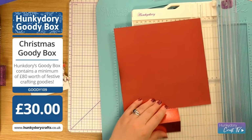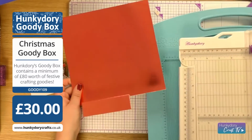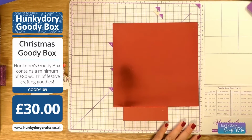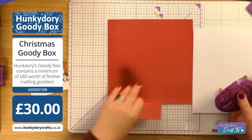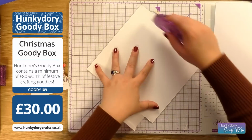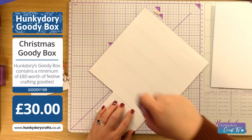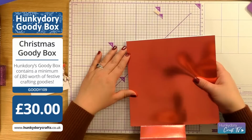But let's go in with this now, and because we've done our mirror this way, it's going to mean that we don't have to cut the same design from our cardstock. So I can then grab an 8x8 card blank, and I can stick this straight onto here. So let's go in and stick this down.